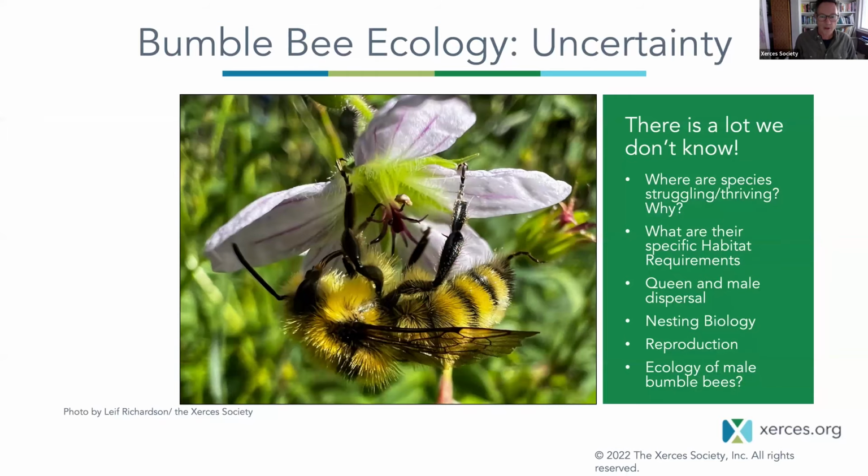Oops, okay. We have a bunch of uncertainty in the world of bumblebees. There's a lot we don't know yet, despite centuries of research. Just quickly, why are some species doing great and some are not? What are the specific habitat requirements for these generalist bees? How do they vary between species? We don't know a lot about dispersal or movement patterns, because until recently, we haven't been able to track them with telemetry. That is rapidly becoming possible, which is really exciting.